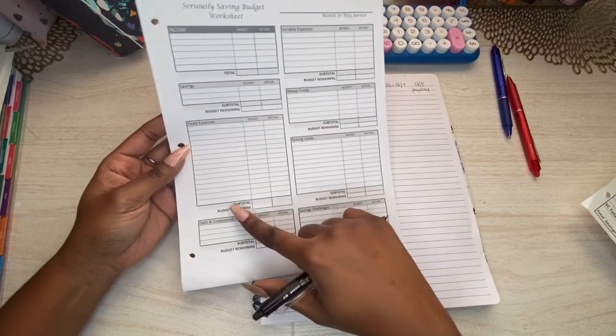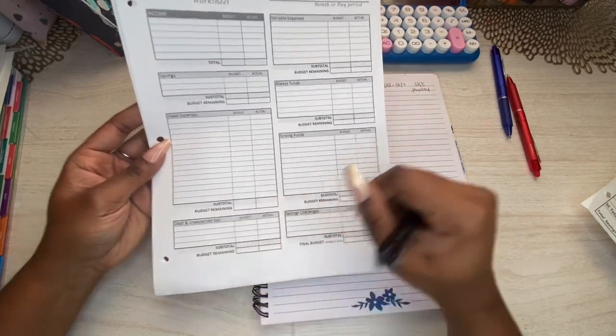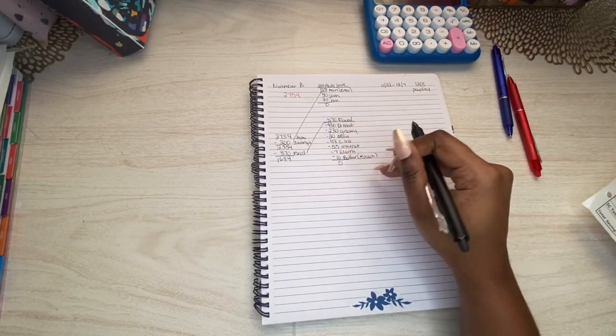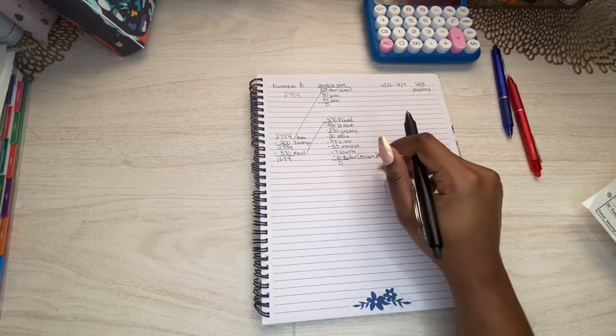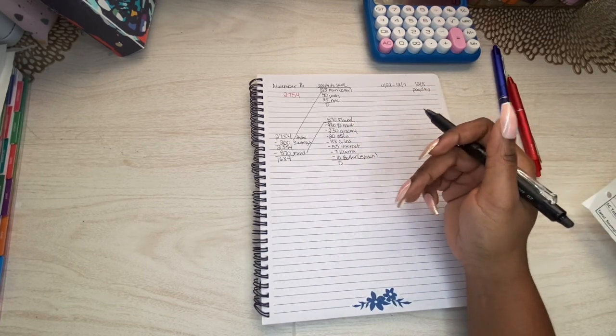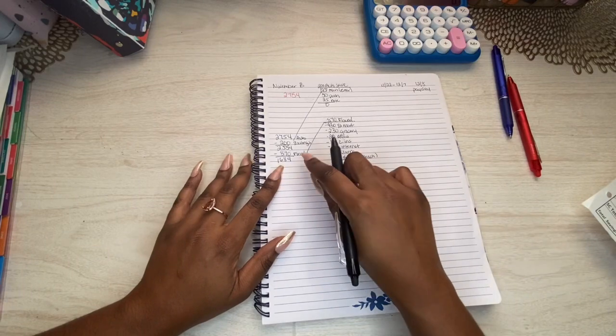So the next thing that's coming out now is my debt and expenses. I don't owe anything, so I'm just going to keep Klarna right in the fixed expenses. So there's no debt to pay at the moment. We've already made a payment on the credit card. So next we're going to go straight to variable funds.